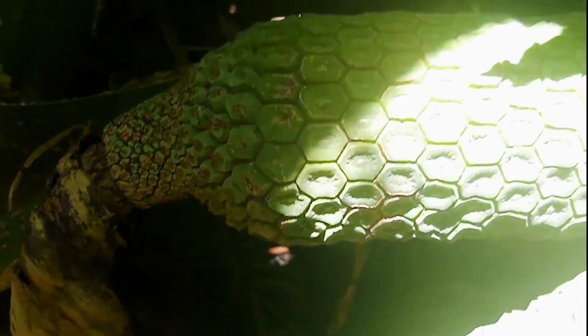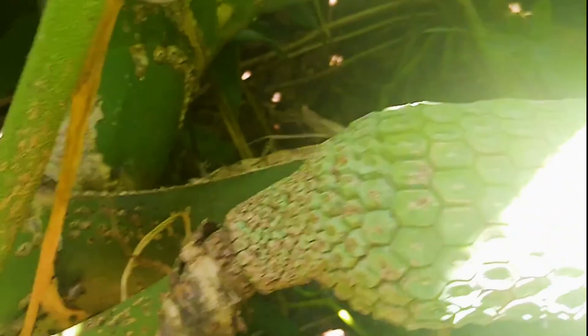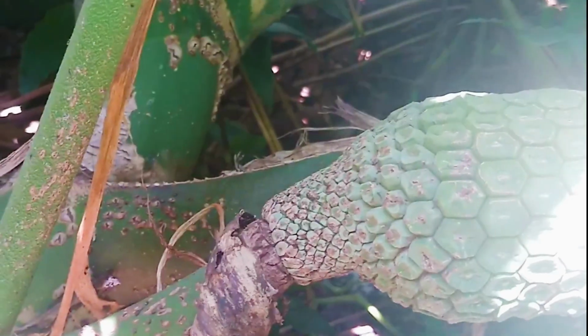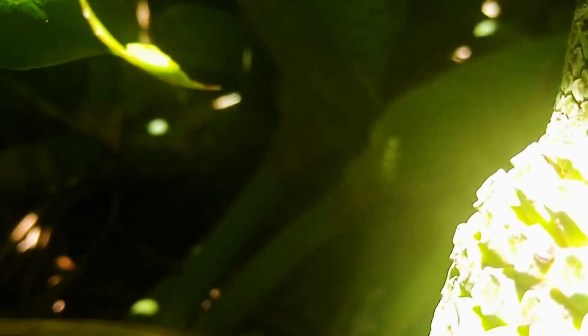So let's look at this one. Hopefully you can see how the scales are separating themselves. And Monstera cannot be just picked up and eaten. What you're going to do is you're going to wait for these scales to fully separate, and they will begin to fall off. So we're going to go inside for a second. I'm going to show you what to do with your Monstera.